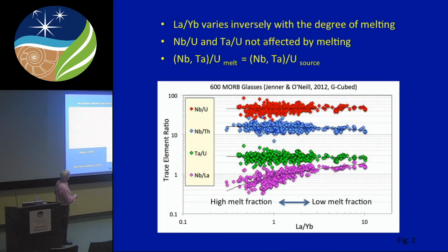Okay, so back to this here. You can see the niobium-uranium does this pretty well. Niobium-thorium, almost, not quite as good. Tantalum-uranium, good. Many people use niobium-lanthanum. I would warn against that. You see, this is not terribly constant.